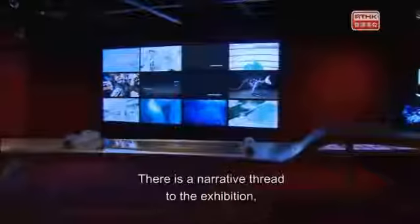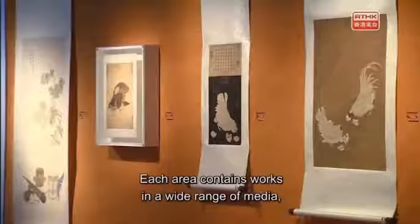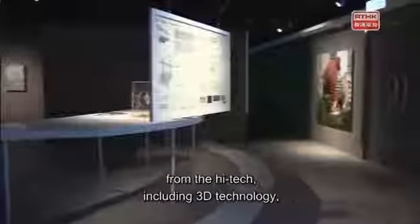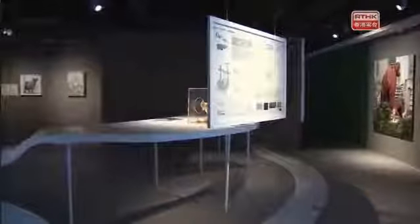There is a narrative thread to the exhibition, which is divided into 5 color-coded sections. Each area contains works in a wide range of media, from the high-tech, including 3D technology, to the more traditional, such as paintings and sculptures.